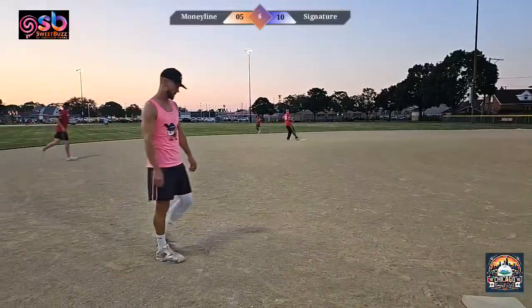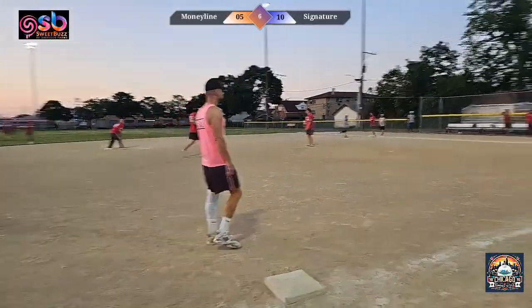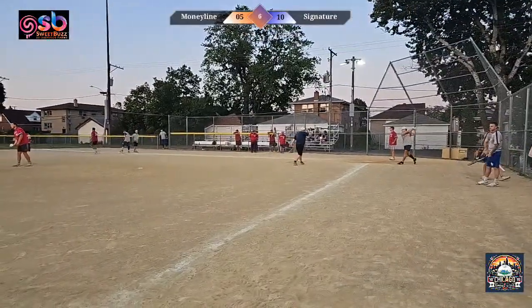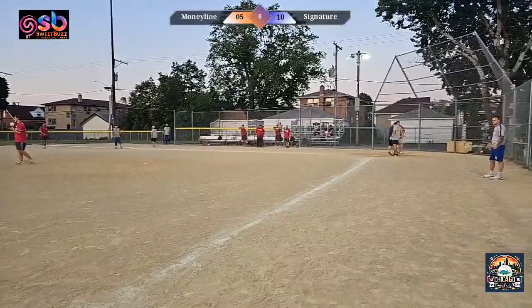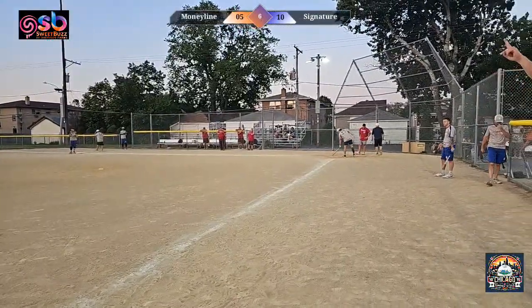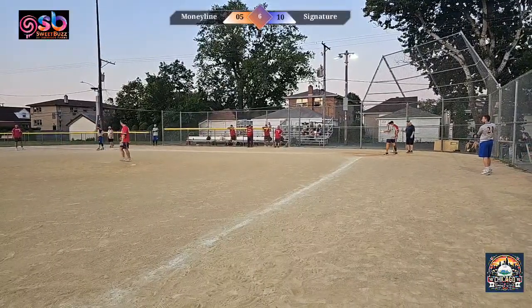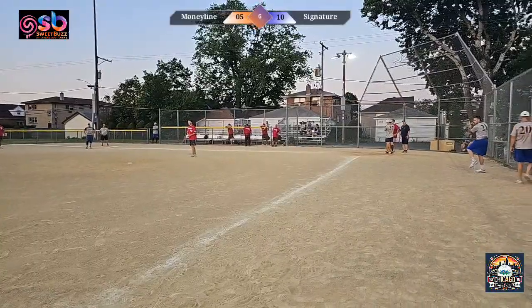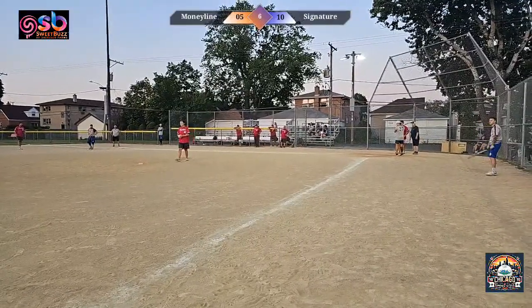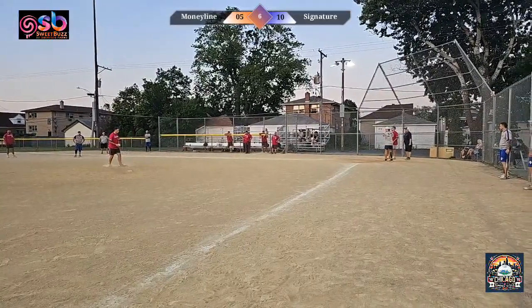Eric Davis delivers a base hit as he punches it the other way. So one out base runner for Nicky, with Frank Shaquille on deck. And if you're Moneyline, you'd like to creep even closer. I mean, sure, you'd love to take the lead, but heading into the 7th, you really don't want to be down 5.